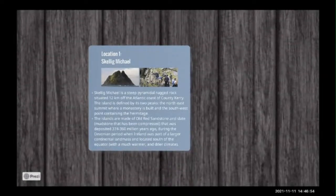Geologically speaking, the islands are predominantly made of old red sandstone and slate. Old red sandstone, surprisingly, is known for its vivid red colour, and that's actually a result of the iron in the rock, which is oxidised, so basically rusted. The rocks that make up the islands were deposited during the Devonian period, over 360 million years ago. At this time, Ireland was part of a larger continental landmass that was south of the equator.